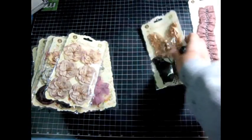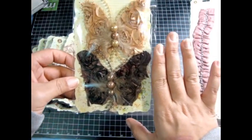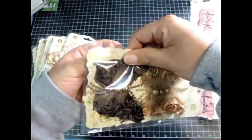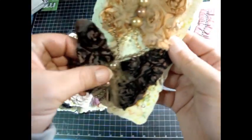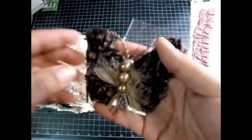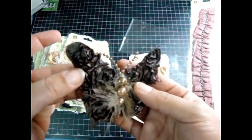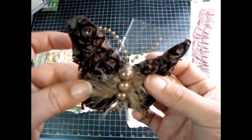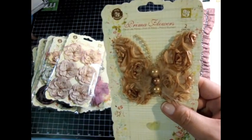And then, oh my god, you guys. Look at these freaking butterflies. And they're huge. Look at that. They're really big. And they have, I'm gonna pull one out. Okay. Let's see. I must love y'all because I just ripped it out of the package. Anyway, so it has little feathers. And the wings are actually like flower material. I don't know if you can pick it up, but it's so flipping cute. Look at that.